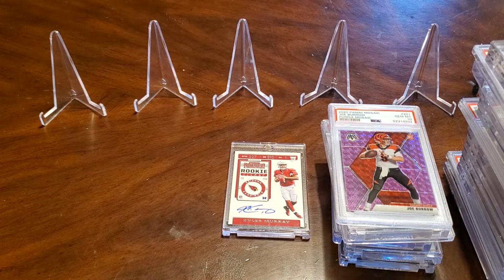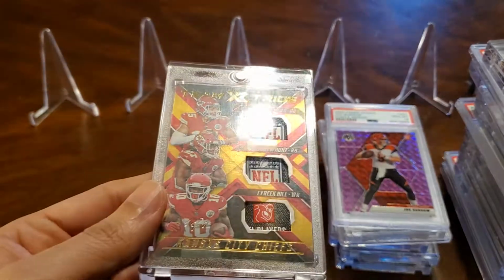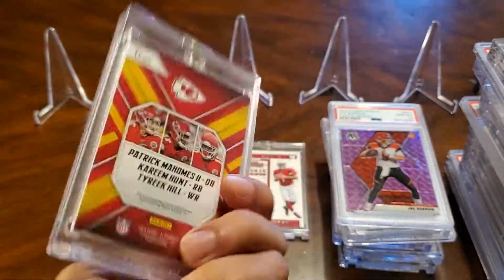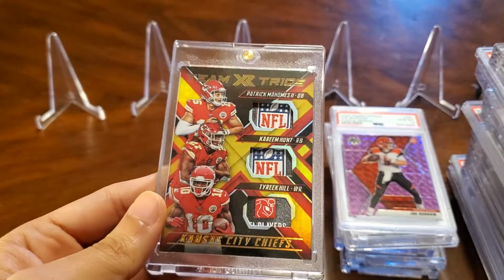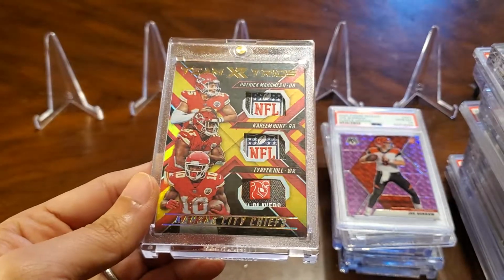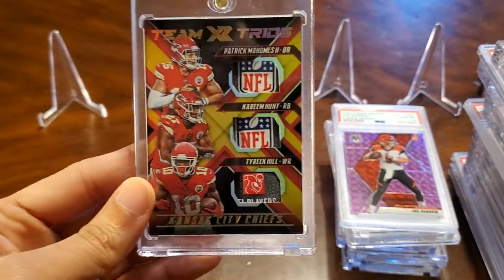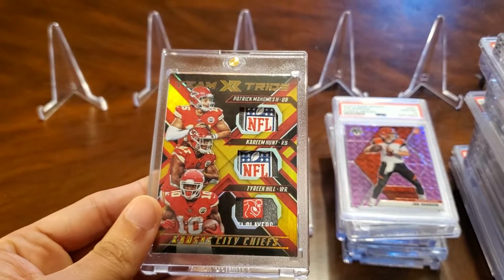All right. Next up is a one of one. This is from 2018, so second year Mahomes. There's two NFL Shields, although Kareem Hunt and now Tyreek are not on the team. But still a cool one of one, I think, of Mahomes.